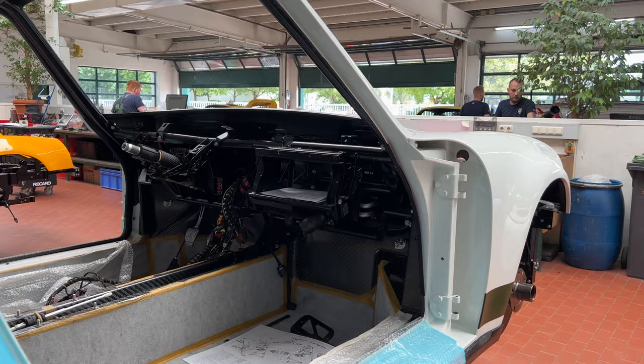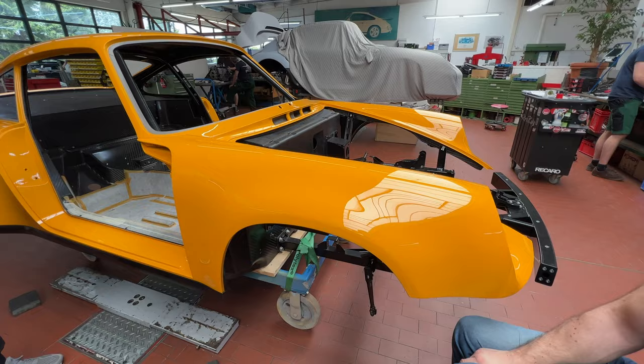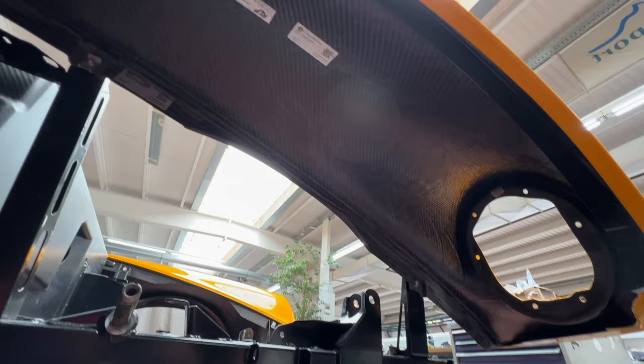Let's look at a chassis. This chassis weighs 80 kilos and that carbon fiber roof and the integrated roll cage are all here. So this is like a bare chassis with nothing in it. You look underneath it, it's all carbon fiber. That's so cool. That's a shell.